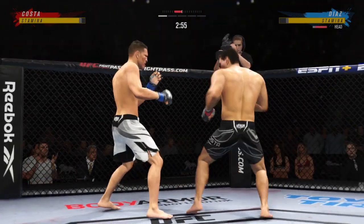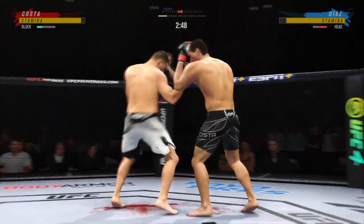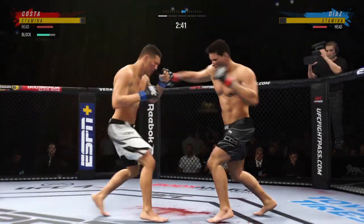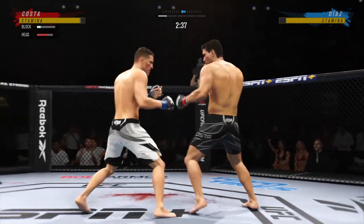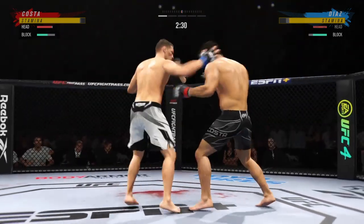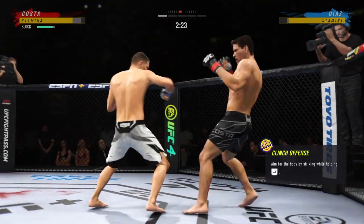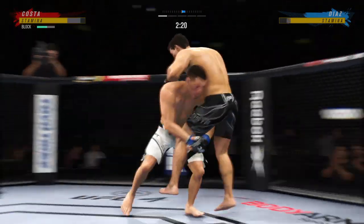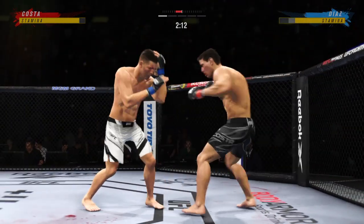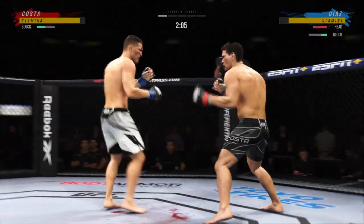Back to the well with that right hand. It's no good. Nice right hand. Just misses with the jab there. Oh, he's wearing it now, bleeding from his cheek. Collar tie. And they separate. Oh, stuffs the takedown without issue. Costa's strike attempt there is blocked.